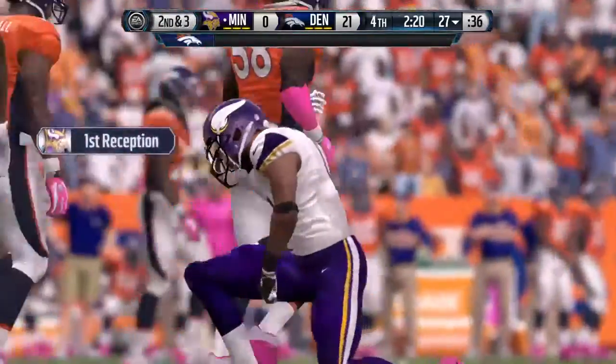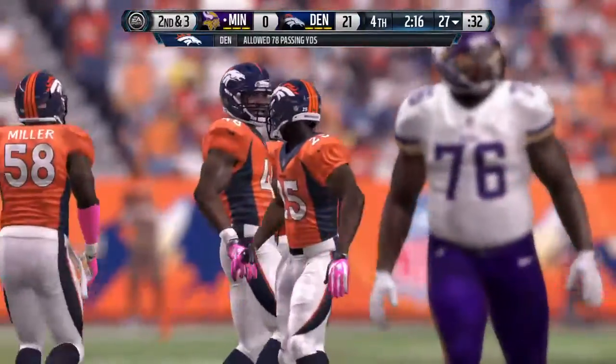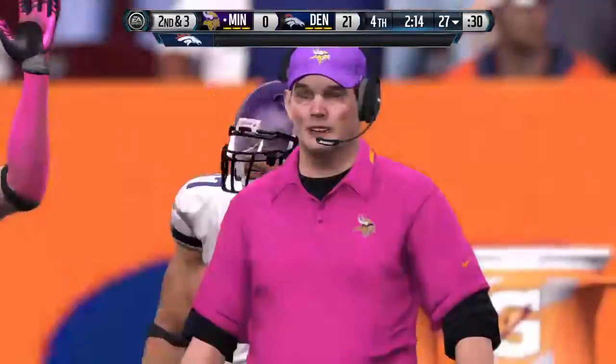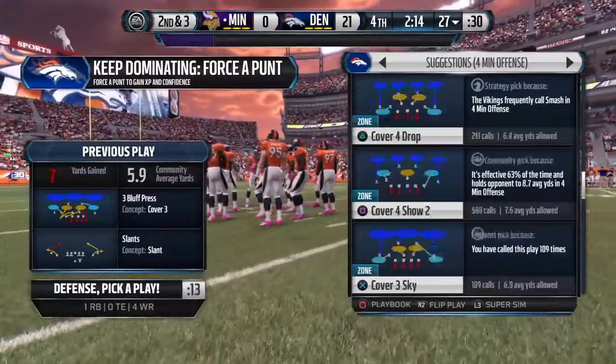You need balance in the NFL. That's what it's all about. Why do you want balance? To keep the defense guessing what's coming next. That play call on first down, nice throw and catch, just short of the first down.